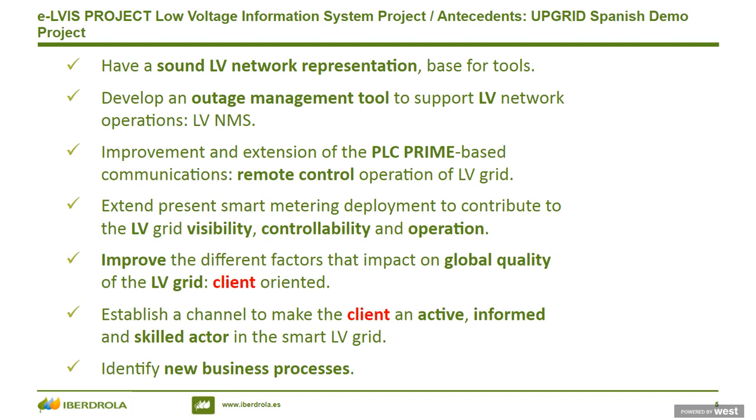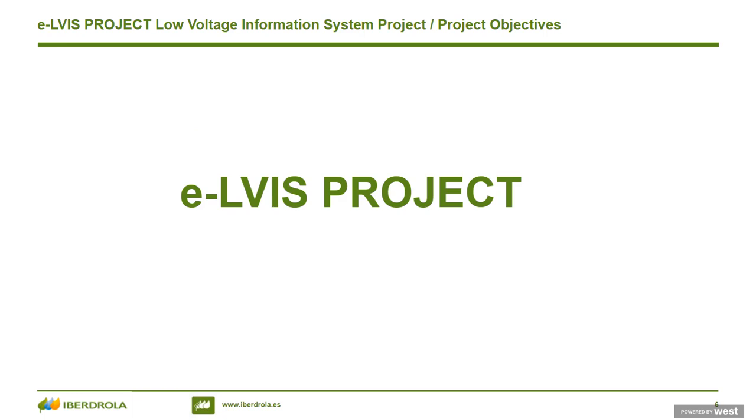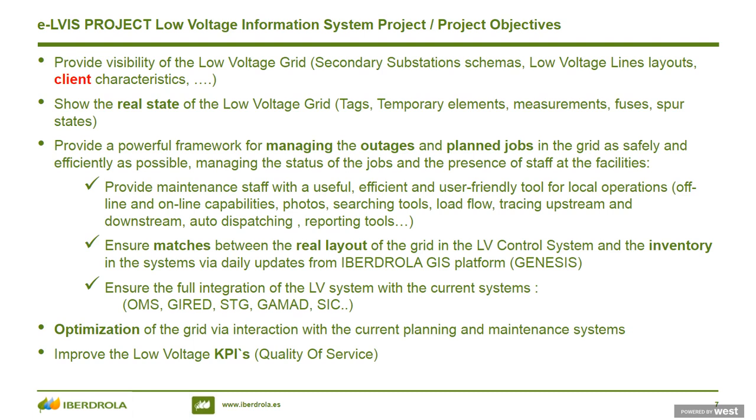Now we are going to go directly to the LVIS project, in which we are now involved in phase zero, defining the requirements that we need. The main objective of the LVIS project is to provide visibility of the low voltage grid. We want to see the inside of the secondary substation with all the details. Also, we want to see the different low voltage lines. And we also want to see in the diagram on the map some of the characteristics of the type of customer connected to each fuse box. We want to see the real state of the low voltage grid. It's something that we don't have in any system. It's something that is going to be new.